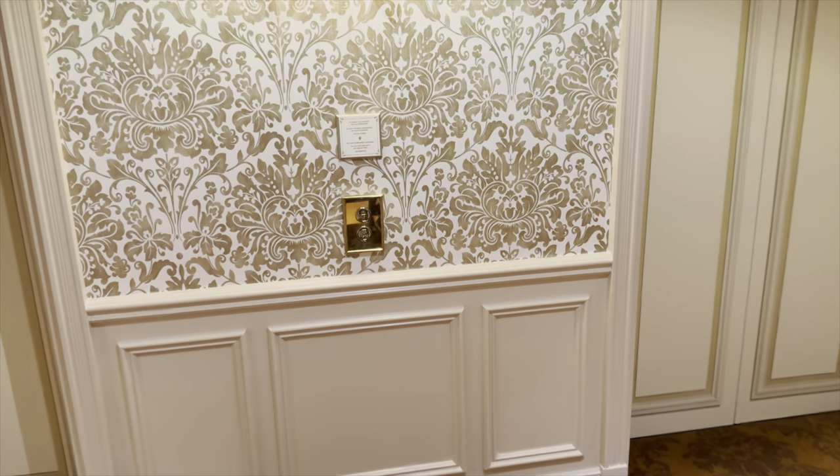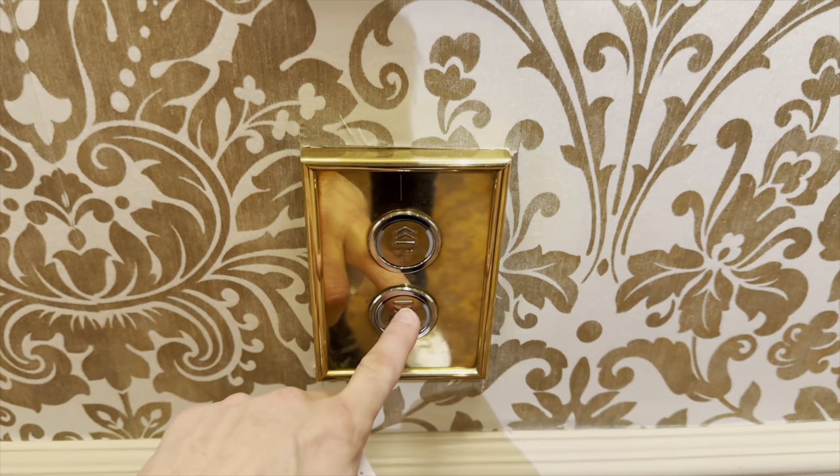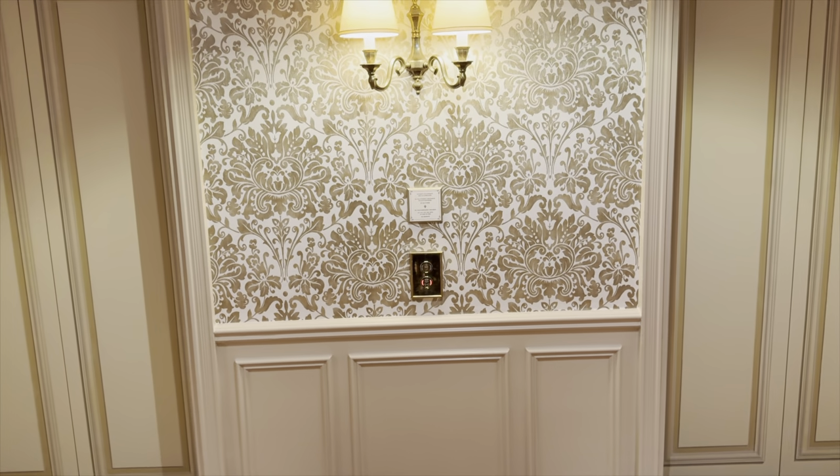So when you want to go to the park, and it's a really nice one, exclusively for members of the Castle Club, but when you want to go to the park, you can just push your elevator.